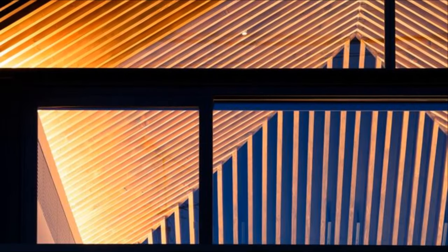Meanwhile, cove lighting set behind the upper wind-resistant beams bathes the ceiling in gentle illumination, transforming the ambience of the home in the evening.